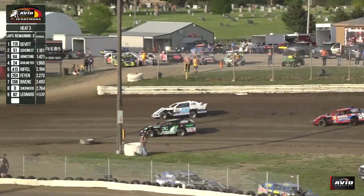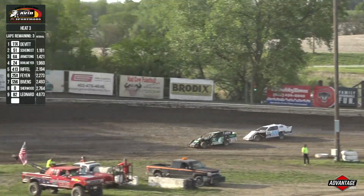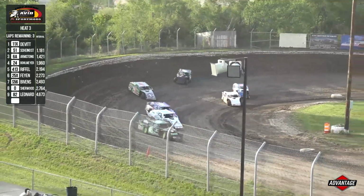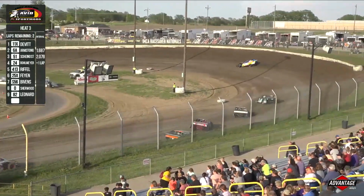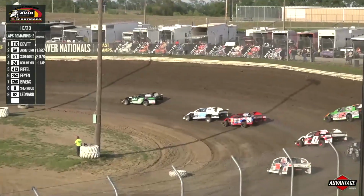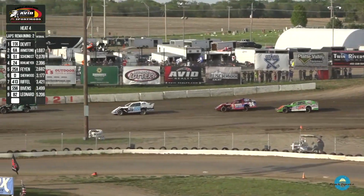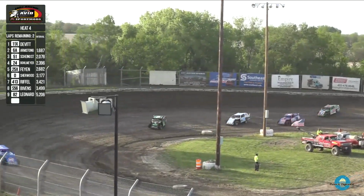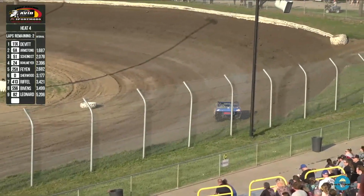Drake Bullmeyer hanging on to that 4th and final transfer spot. He's got some heat coming to the inside from Joe Fayen. Adam Armstrong gets that 2nd spot away from Shinest. Drake Bullmeyer hanging on to that transfer spot for now as Caden Murray's got the white flag in hand. 1 to go for Steve Divot.